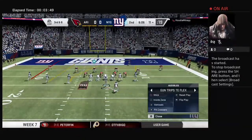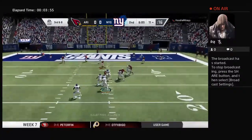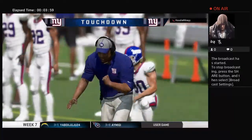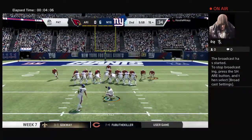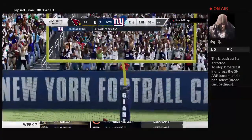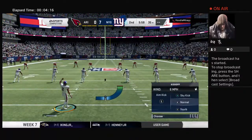Off play action. Herbert. And he finds Shepard. Touchdown, Giants. Sterling Shepard. His 5th touchdown now on the year. As his guys are first onto the scoreboard here this afternoon. Rosas good with the extra point. And that makes the score 7-0.